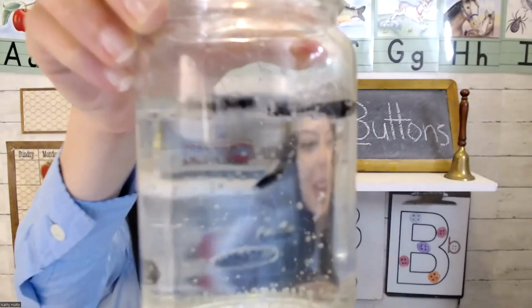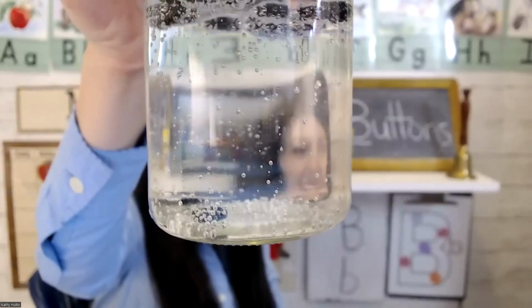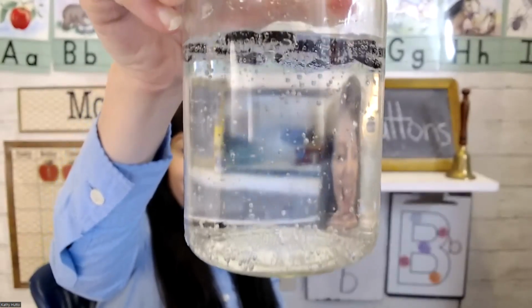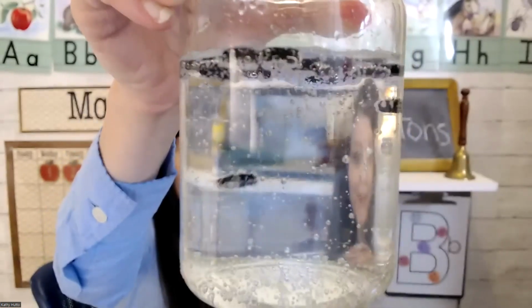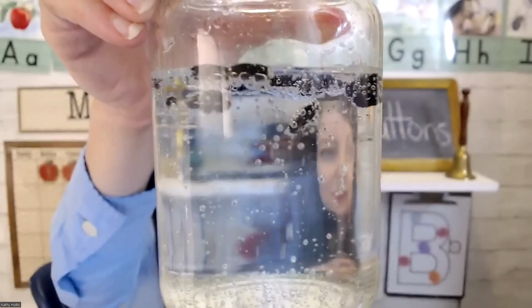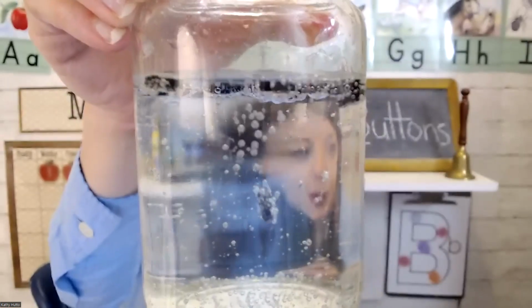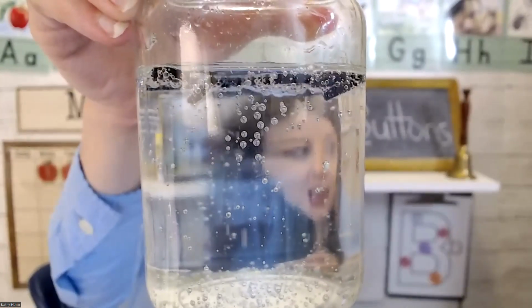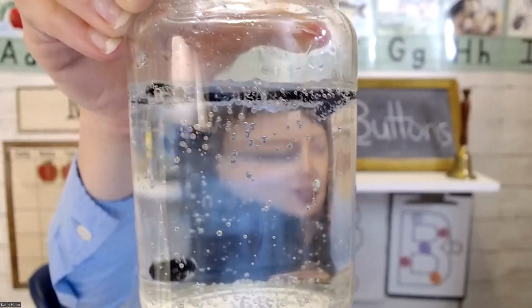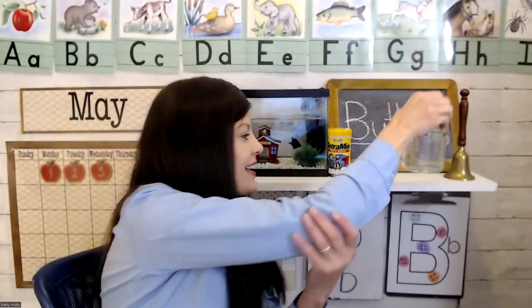Let me show you that one more time. You can hopefully see it. There it goes. That's called the dancing buttons science experiment. Look at all those bubbles. Oh, they're popping. Wait, they're gonna go back up. Dancing buttons. If enough bubbles pop on the button, then it goes down, but then more bubbles get on it and it comes back up to the top. There it goes. You need more bubbles. Well, that was fun. I could keep watching that.